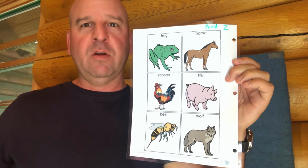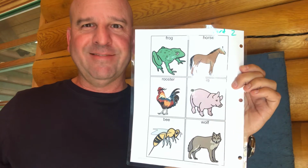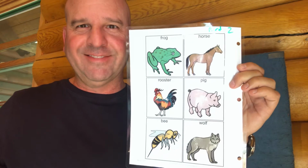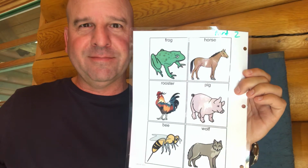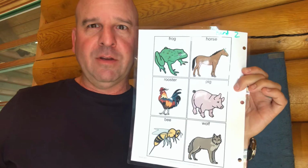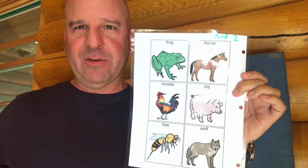All right, let's see. Let's guess what's next here. All right, listen carefully. Here we go. What could that be? All right, one more time. Then it's going to be time to guess. All right, everybody. Time is up. All right, it's a frog. Nice job, everyone. You're doing great.